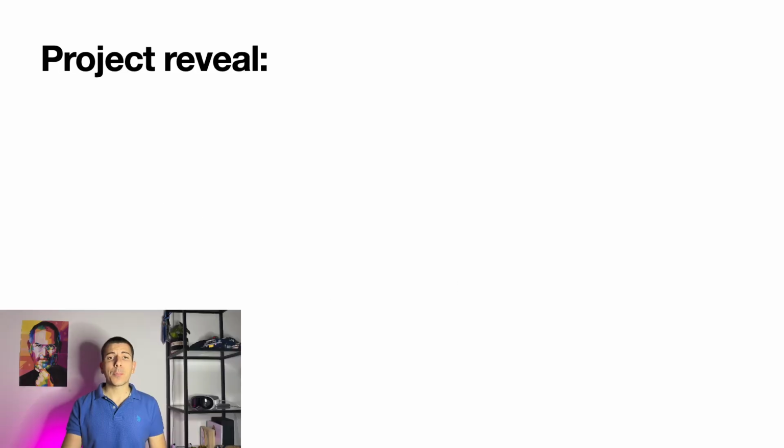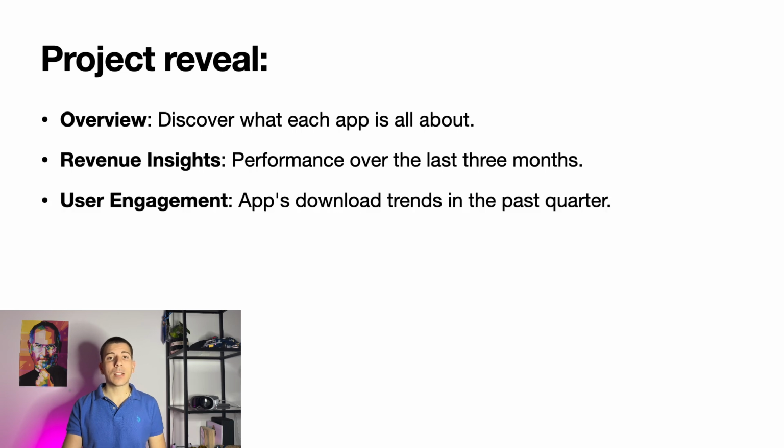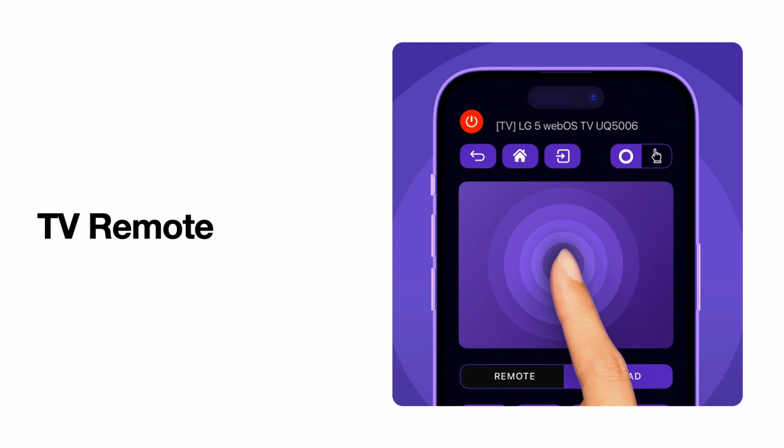And so for each app, we're going to see what the app is about, the revenues of the last 3 months, how many downloads it gets, how complicated it is to make such an app, and also how much money you could actually earn if you were to sell an app with the same value. So the app that I analyzed today is a TV remote. This app is very particular because it was released in September 2023, so less than 1 year ago, roughly 8 months ago, and basically it made a lot of money.